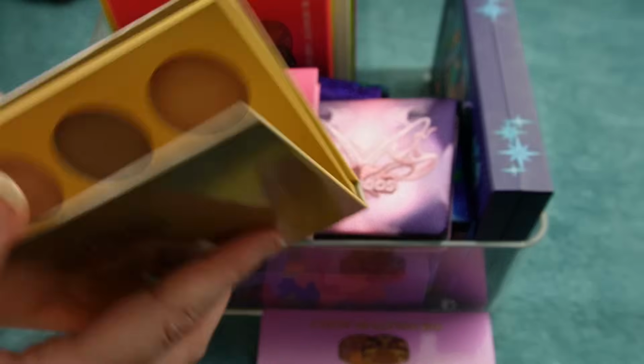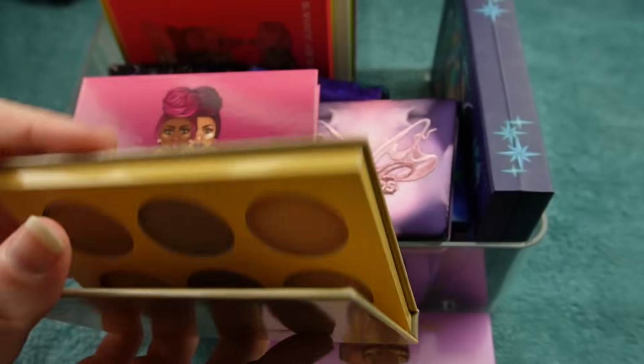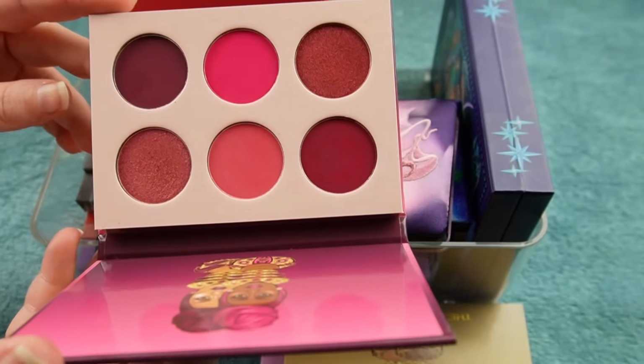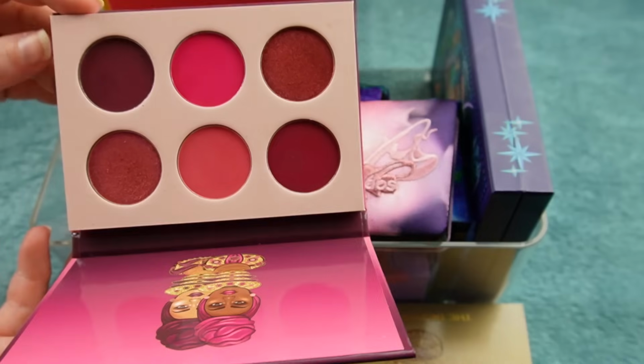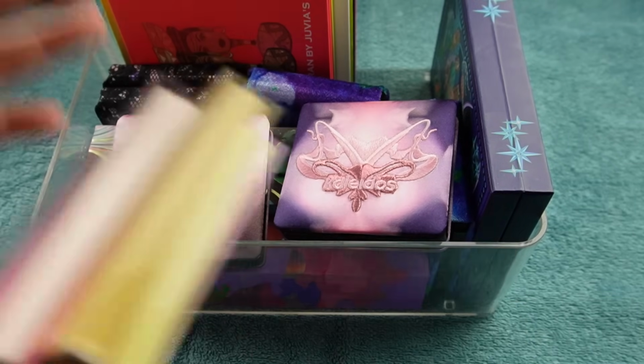The taupes, again, I like this. This is very light, really neutral, really pretty, but I have so many taupe palettes, I don't need this. And the berries has just always been a bit too intense for me. I don't even know how I got this one. I don't remember buying it anyway, so I'm going to get rid of these 3.